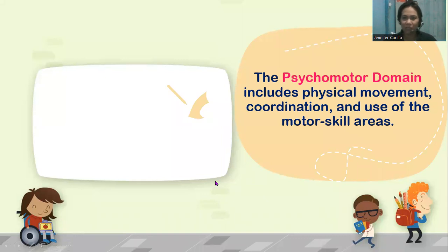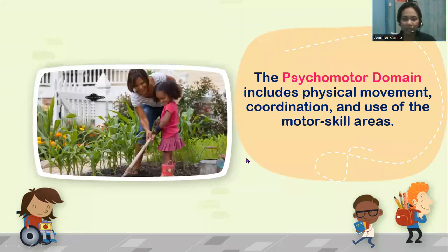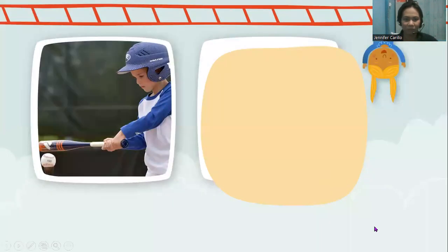So we use this domain of learning every day. For example, doing simple chores at home, washing dishes, doing laundry, even walking, running, driving a motorcycle, a car, a bicycle, painting, drawing, dancing. So we use most of our time performing physical activities.